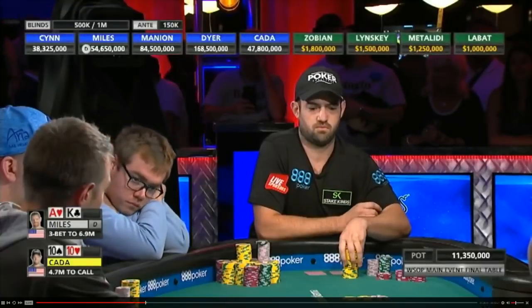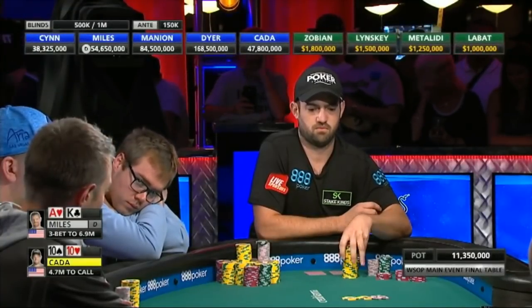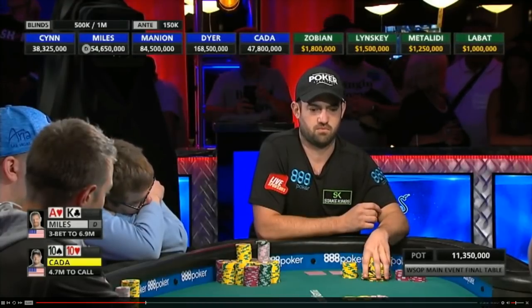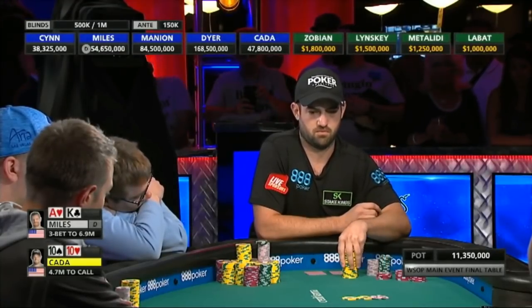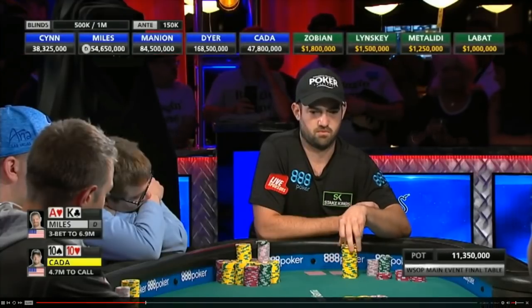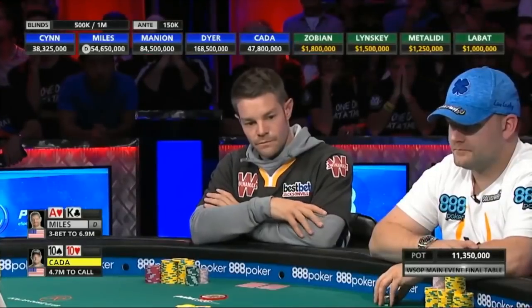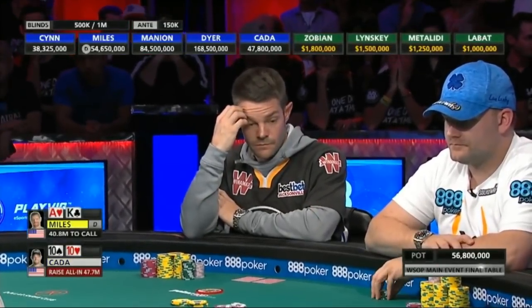Kings on the button. What he doesn't want to do is 4-bet and fold to a jam. So he might even shove right here, starting this hand with 47 big blinds? It would be an aggressive shove. I think he's more likely to 4-bet and just commit. Oh, he just shoved. Ooh. He shoves on Tony Miles.